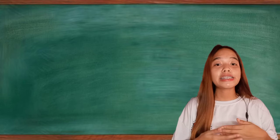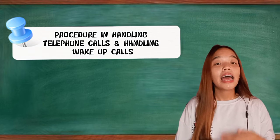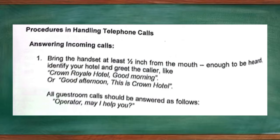And also, it is necessary to know the procedures of handling telephone calls and handling wake-up calls. So here are the procedures in handling telephone calls, for example, answering incoming calls. Number 1, bring the handset at least half an inch from the mouth, enough to be heard, identify your hotel, and greet the caller, like, "Crown Royal Hotel, good morning," or "good afternoon, this is Crown Hotel." All guest room calls should be answered as follows: "Operator, may I help you?"